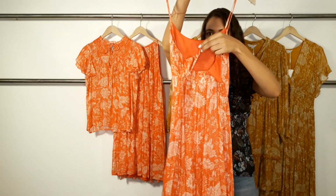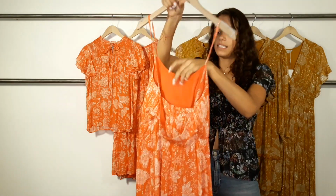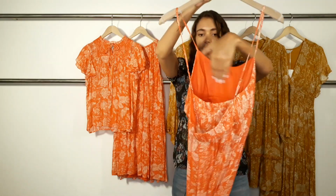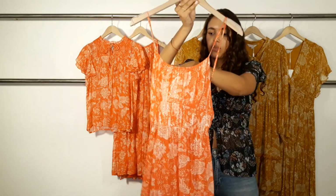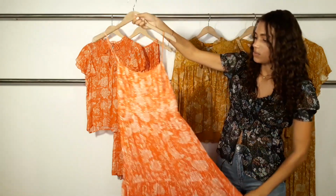We have the zip closure here in the back, and then we have an adjustable strap. And this has an extra bit of lining here in the bust in case she wants to go without a bra, so she can not worry about anything being too revealing or sheer there.